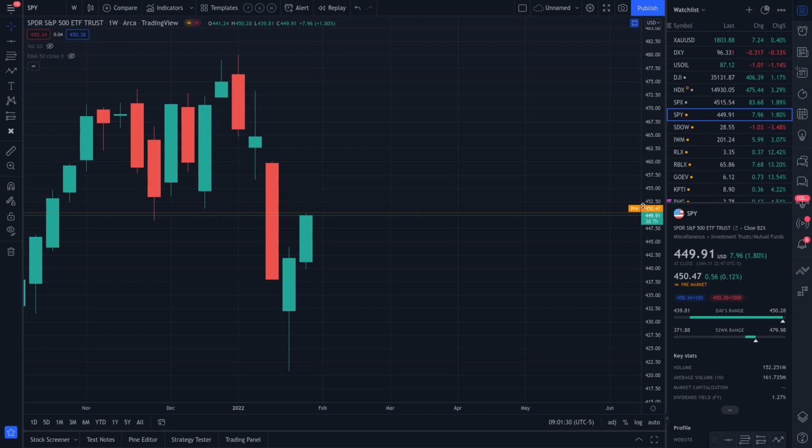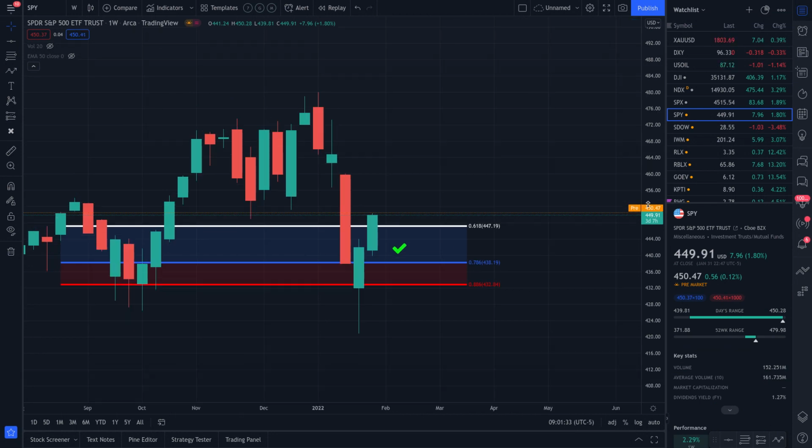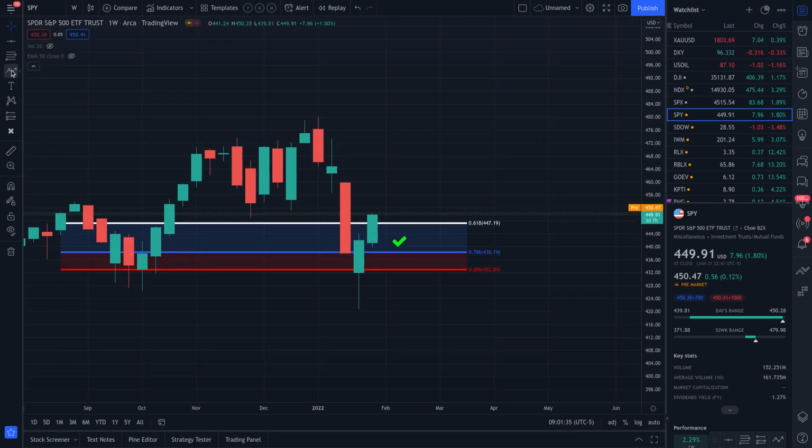All right, same thing with the SPY. We also have a check mark for the SPY. The previous close of the SPY was $449.91, slightly positive 1.8% for the day. Looks like there's some buying coming in the pre-market there: $450.47, up 0.12% for the pre-market.